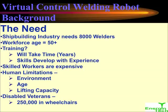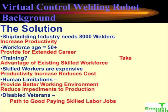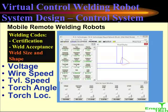And interestingly enough, we also have, pardon the term, a whole army of disabled veterans who, if we could connect them up to using a robot system, could be very productive and have a path forward in terms of employment. So we see the solution is to increase the productivity of the workforce we have, provide for extended careers for those people, take advantage of the existing skilled workforce, and reduce the cost actually by increasing the productivity of those people, provide a better working environment, reduce impediments to production, and provide a path to employment of disabled veterans.